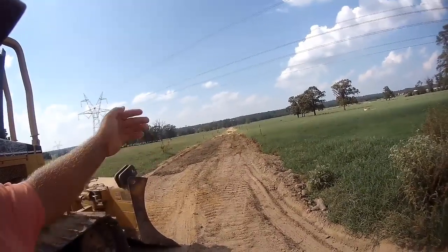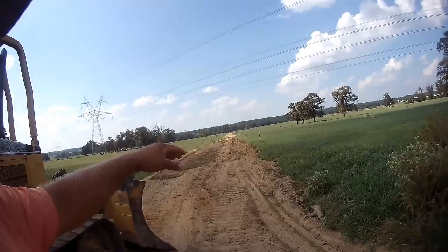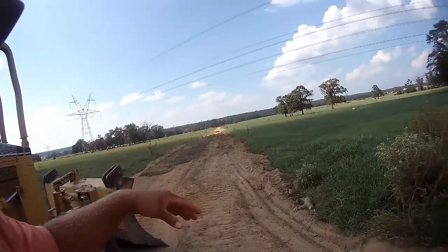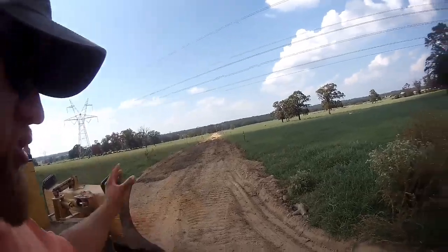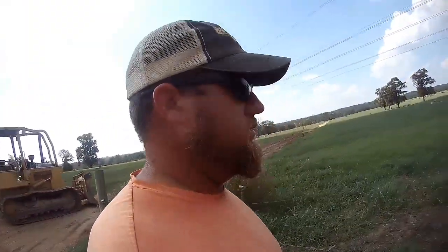So we just have to kind of keep it thin, so as he's coming, it'll keep packing it down, and then we just keep moving dirt over and letting it roll off into the holes, and that way it'll pack better and it'll last longer. So we're gonna do that, and then we'll go get them calves in a little bit.